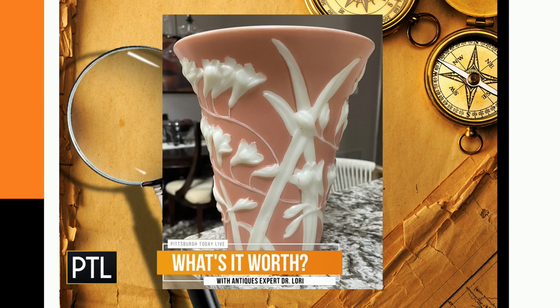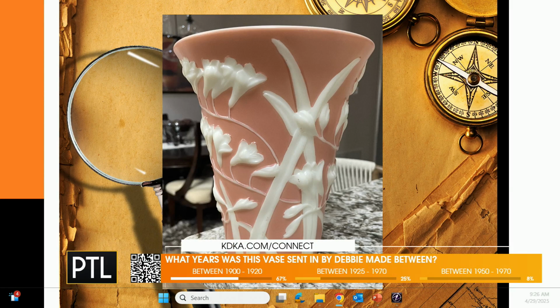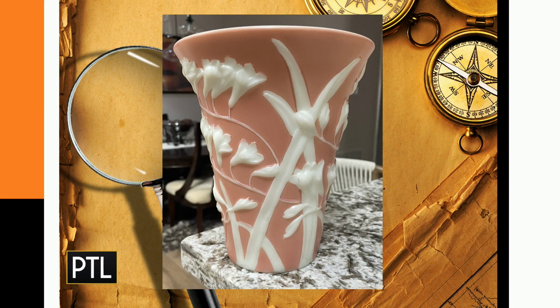We are going to start with a vase that was sent in by Debbie. So this vase is made by Florence Salvaggio. It's 8 inches tall, and it's in very good condition. Usually they are sold in pairs. I believe that Debbie only has one of the pair, so that will impact value.